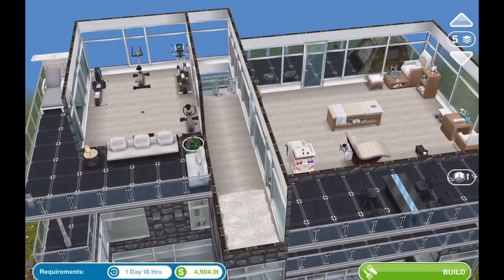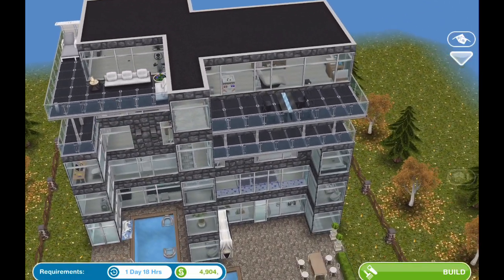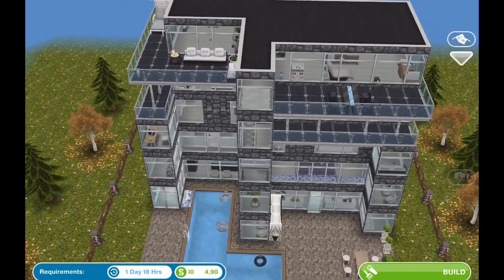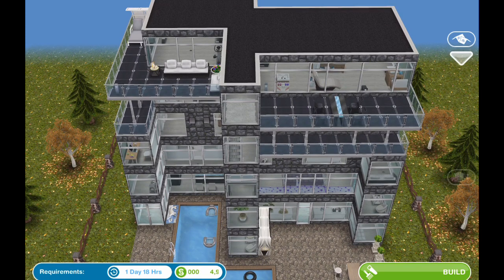I would never put a spa on the 5th floor of my house, but that's just me. But I'm going to do what I can to make this into a family home. And when I finish it, I'll come back and we'll see what the after looks like.